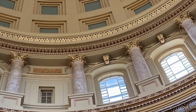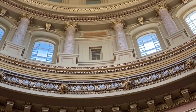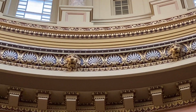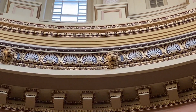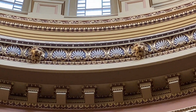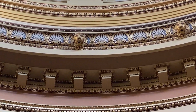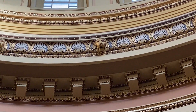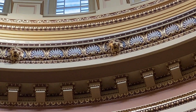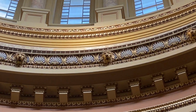The colors, that looks to be white marble on those, but as we come down, you'll see the lines and the individual artwork. As we go around, the spacing of everything, you know, a modern contractor, you'd be lucky to get everything leveled and a nail not broken off on something, but this is exquisite and perfect, like a piece of jewelry in every respect.